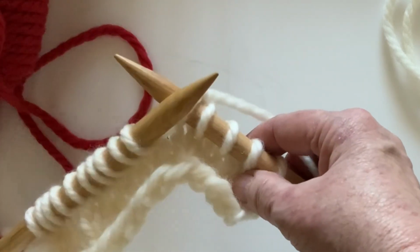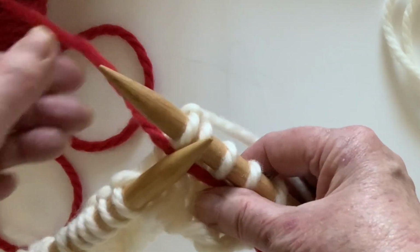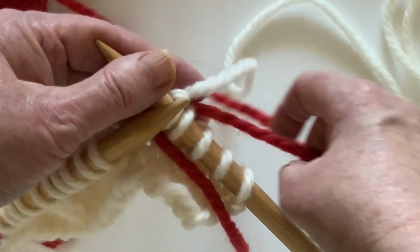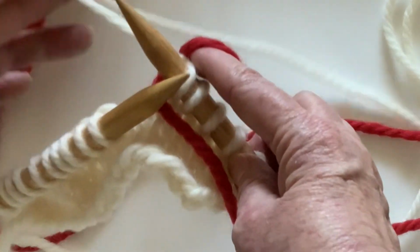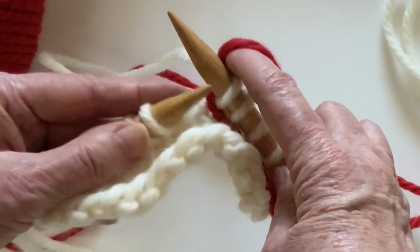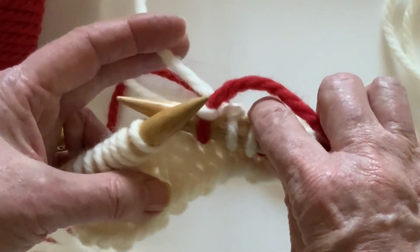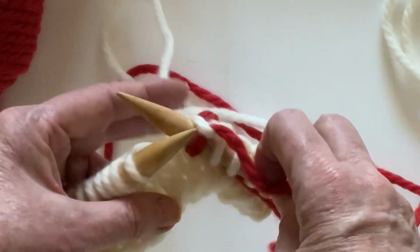So way back somewhere, I learned that when you were doing Intarsia, you always would leave a tail at the front of the work, because that way you can bring it up from underneath, and there it is, ready to be used. And so your background shade is here. So I'm going to knit my first stitch in the pattern shade. And you see that the white is caught in the back already, and it's facing down.